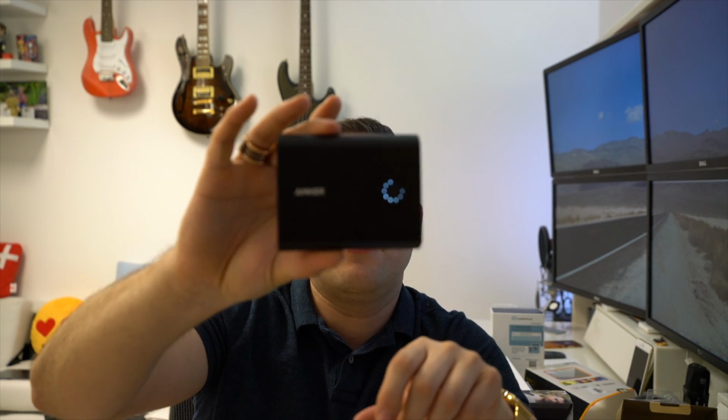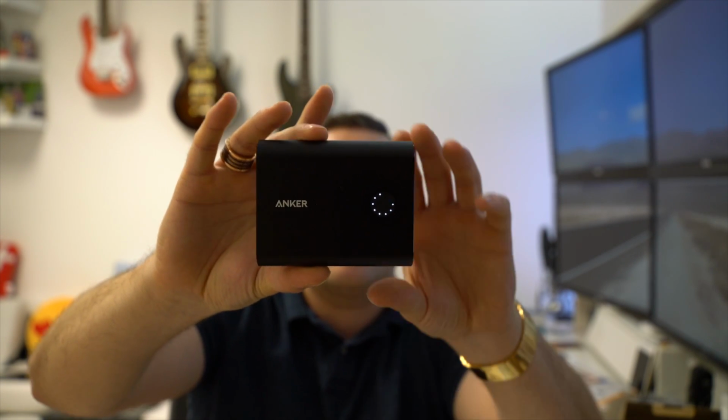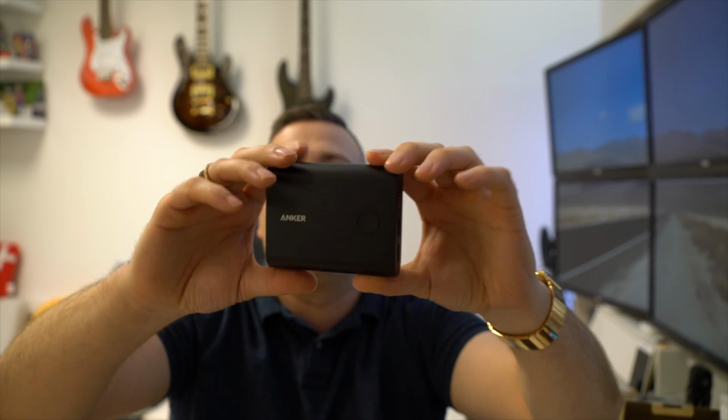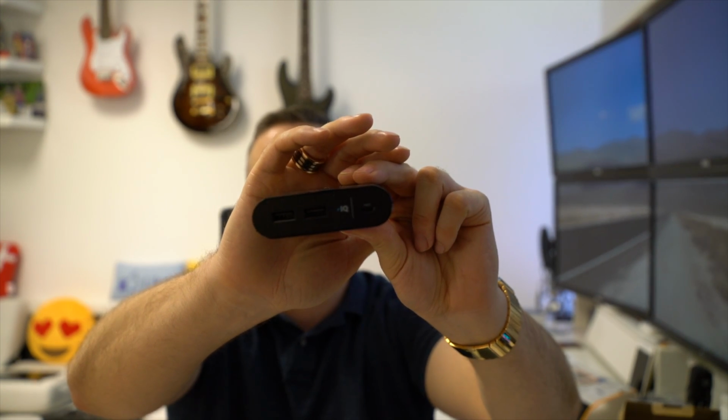So this one, like I say, forgotten the name, PowerCore Plus 13,400. 13,400 milliamp hour in that tiny little box that's literally the size of my palm. Again, intelligent charging ports, so it knows what power to output your particular device at. 2 ports and a micro USB in to charge it, as well as that indicator that you can see there that tells you how much charge you've got left. Again, comes with the bag and the cable as well.